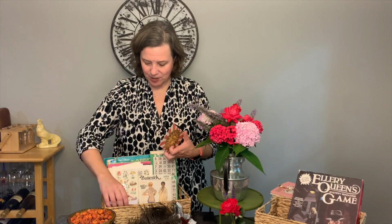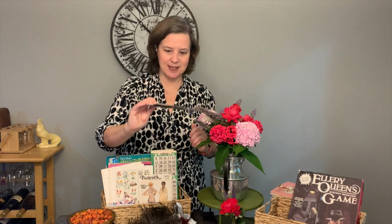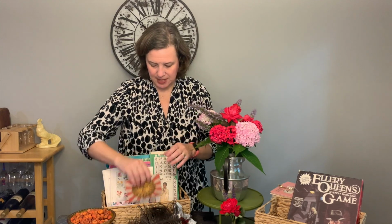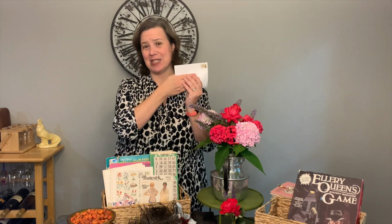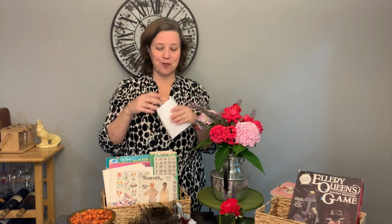Some other little paper things, the little flags that go into cakes or cupcakes, but also are really cute for craft projects. A little sun. This was a random thing. I'll cover up the address on that, but it was an unused stamp, which I'm always on the lookout for too, because it's a forever stamp. So why not? Like free postage.